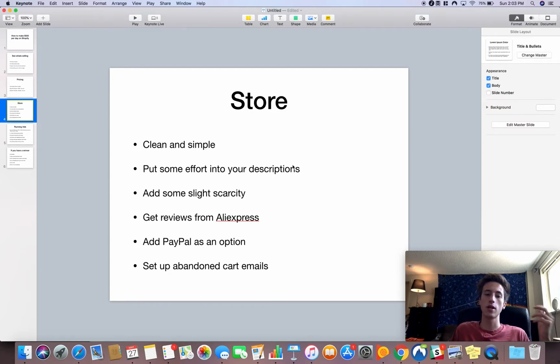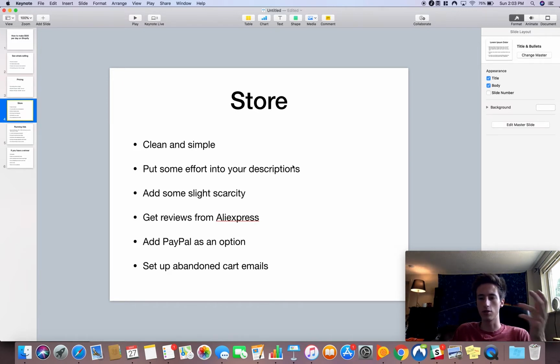Next, use an app. Pay for an app. Invest to get reviews from AliExpress or Amazon, depending on if your product is on Amazon or not. There's tons of review apps out there that use Chrome extensions to export reviews from AliExpress and Amazon and things like that, and then you can import them to your Shopify store. But definitely make sure your products have reviews, because that's just going to help build up that trust factor.